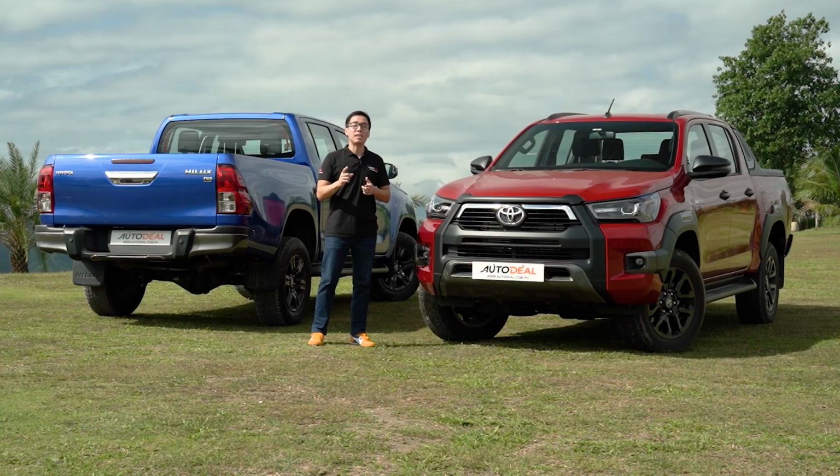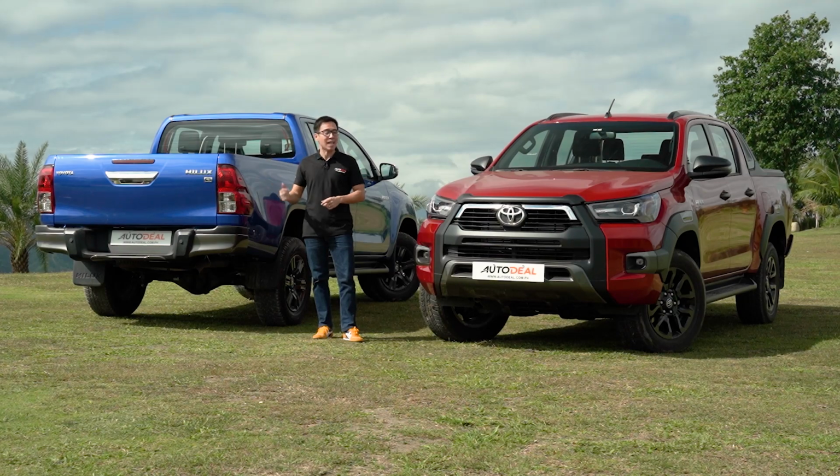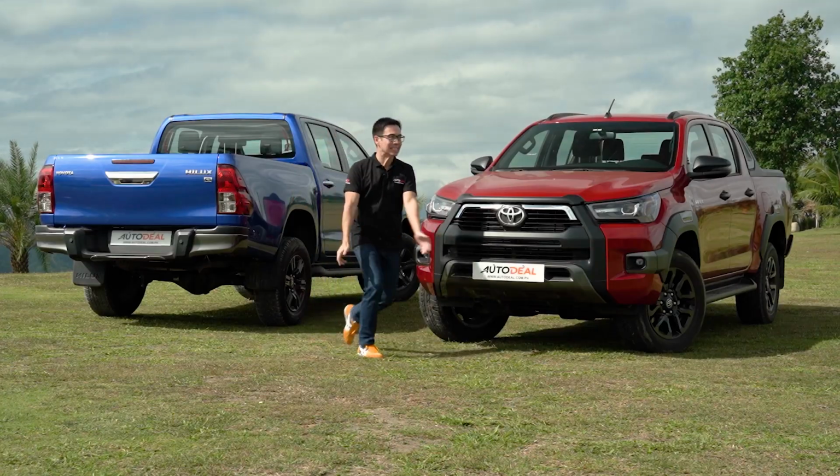Hairball. And today we don't have one, but two. The 2021 Toyota Hilux G and the 2021 Hilux Conquest. Twins, Basil. Twins!